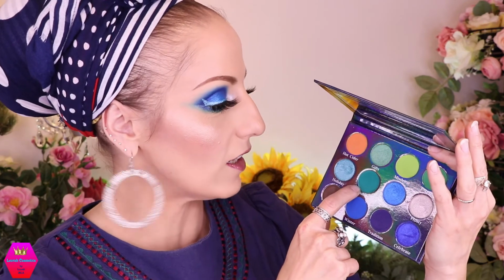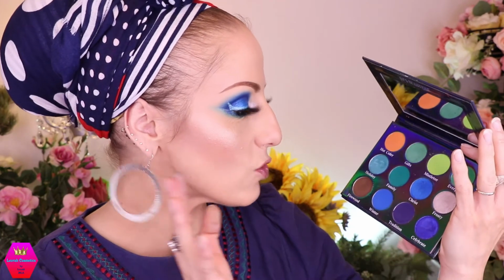Do I have a favorite in the palette? I want to say that probably this shade, also from swatching and also from the way it performed on my eye in the first look. I believe I used this one, is absolutely phenomenal. So beautiful. But really, I can't say that there is something in the palette that didn't work. I tried everything and everything worked super well.